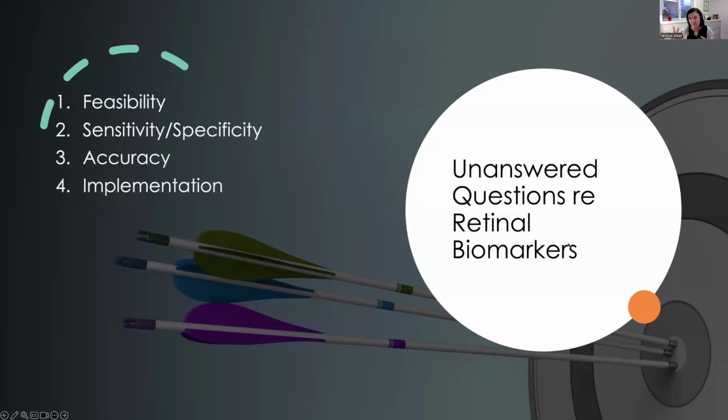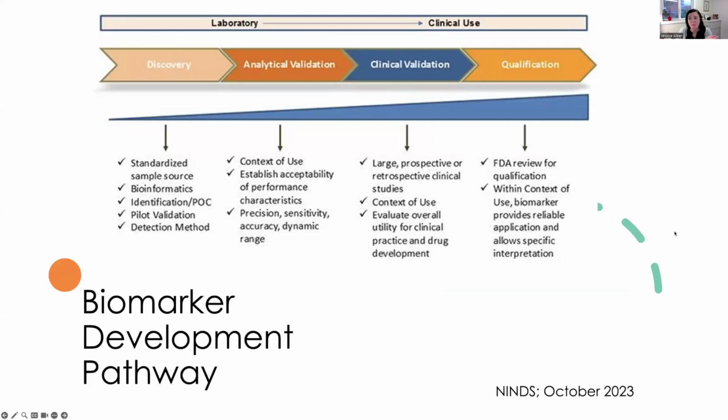So we have this idea that we're going to look at what's happening in the brain through the retina. But is this a true reflection of what's happening in the brain? So we need to look at whether it's feasible to do this, how accurate it is, and how it could be implemented. And there is a known pathway for looking at biomarkers in any field. The first phase is discovery. So basically, we need to standardize the way we look at this and actually see if there's a difference between our symptomatic patients and healthy people around the same age.